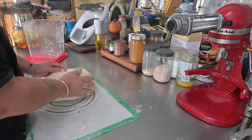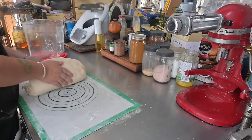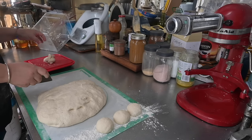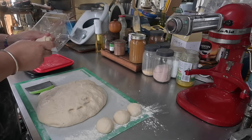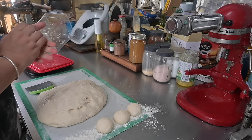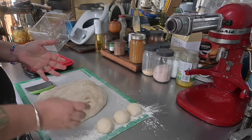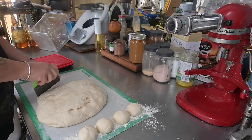In the morning, I balled it up into approximately 90 gram balls. I do tend to weigh this because I want them to be fairly consistently sized for cooking purposes. We're going to boil them and we're going to bake them. So if they're fairly consistently sized, they're going to boil and bake more consistently as well. I ball the dough up into balls, let it sit and relax for a bit.